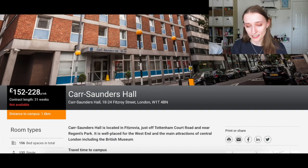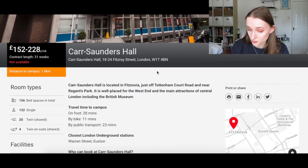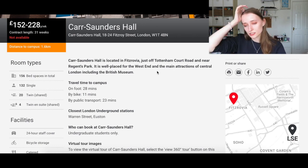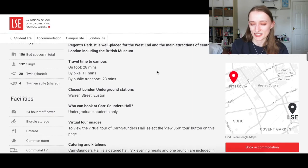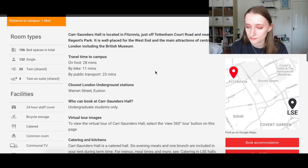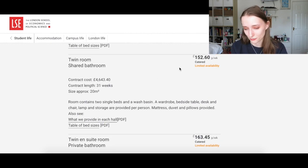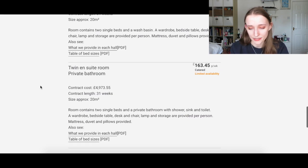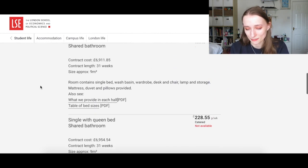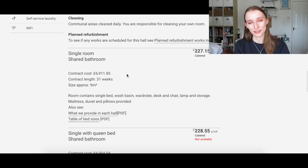And next we're back down into London to LSE, London School of Economics, and this is Carr Saunders Hall, and it's quite far to campus, but it's London, isn't it? It's 28 minutes on foot, 23 by public transport, it says. It kind of surprised me how expensive sharing a room was. £152.60 a week for a twin room. I mean, I guess that's London prices, but yeah. Single room shared bathroom, you're looking at £227 a week, which is expensive.